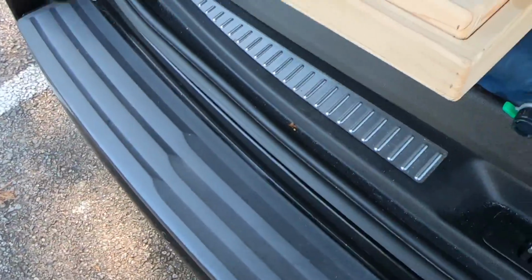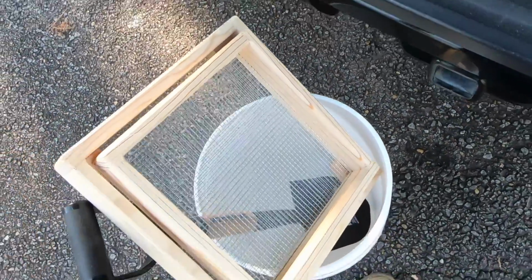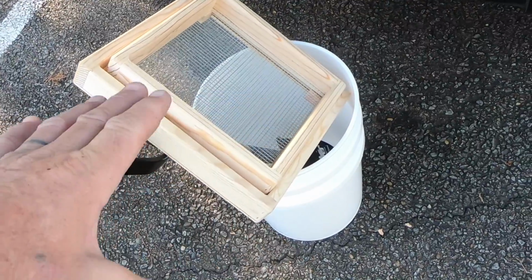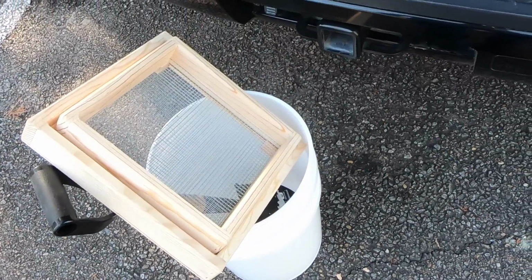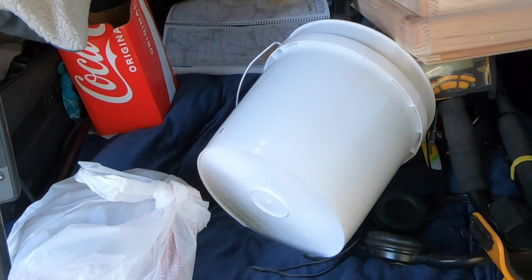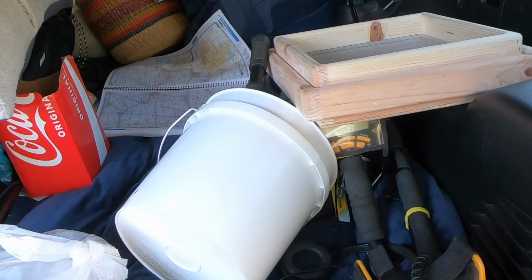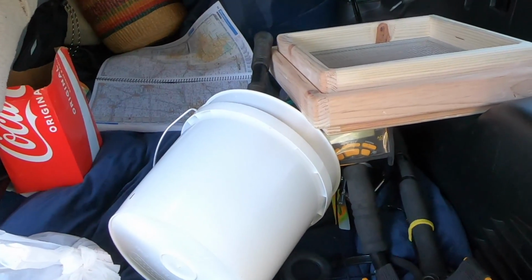So I flew in to Seattle at the beginning of this whole thing, so that is what I've been able to gather on the road. So that's what we're working with. And she has a shovel, bucket, screens, that sort of thing, and we're going to work with a hauling system and a keeping system.